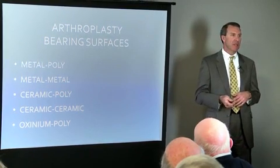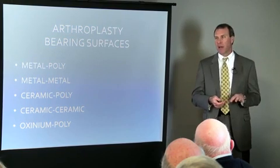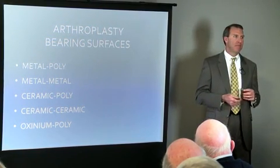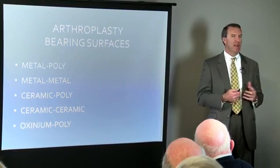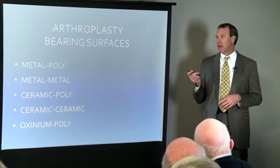Some of these resurfacing hips, which actually there's one called the Birmingham hip, not because of Birmingham, Alabama, but because of Birmingham, England, because that's where the gentleman sort of championed it and designed it. There's still some people putting those in.